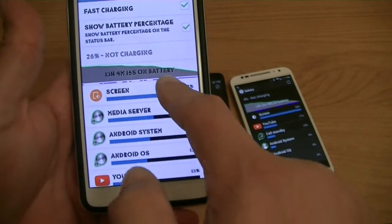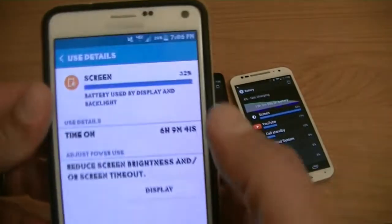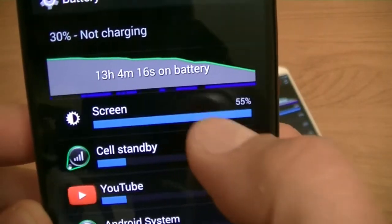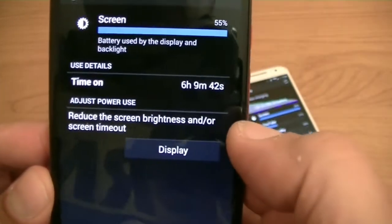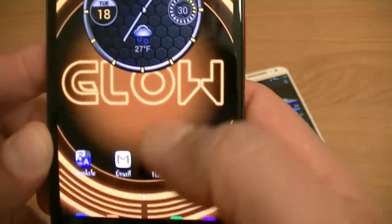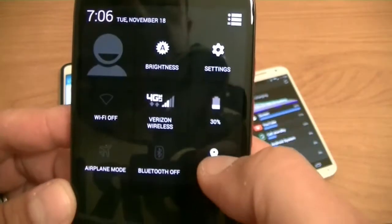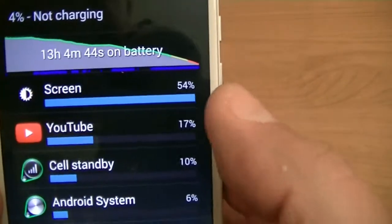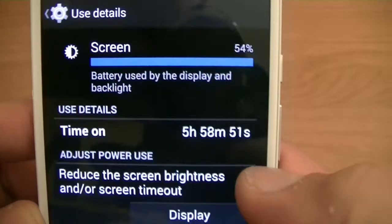Now let me show you the screen time on. Here on the Note 4 we have 6 hours, 9 minutes and 41 seconds, and we're down to 26%. On the Turbo, 6 hours, 9 minutes and 42 seconds, so the same time as the Note. As far as the battery, we're down to 30% on the Turbo. Let's go back to the battery information and look at the screen time on for the Moto X. Screen on 5 hours 58 minutes, and we're down to 3%.